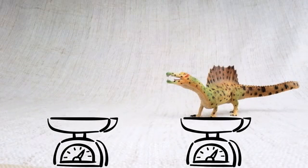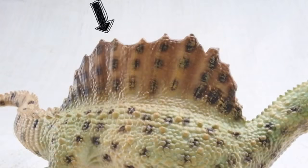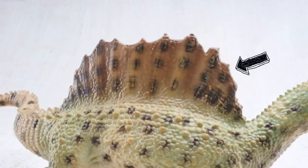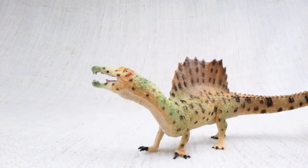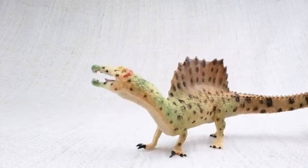Spinosaurus means spine lizard. Can you guess why? Because of these huge spines on its back. The spines grew up to 7 feet long. That's taller than a human. Much like the plates on a Stegosaurus, scientists think that the spines were either used to keep it warm from the sun or to attract other Spinosauruses.